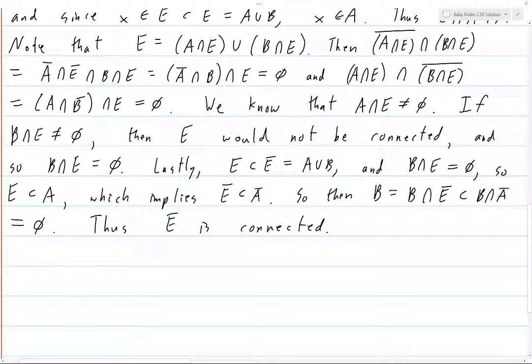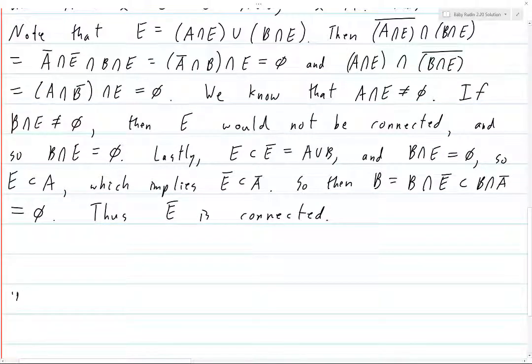But anyways, might as well move on to the last part. And this part I have more of an issue with, because for the first part, at least, we have all the tools necessary to prove it. This part we don't. So there's plenty of examples you can come up with.